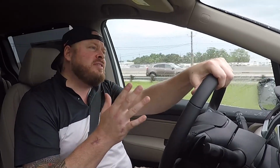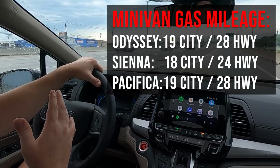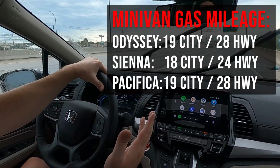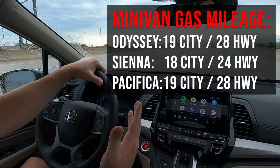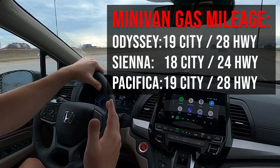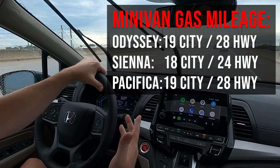Now, if I'm moving over to the Sienna, I do like that they offer an all-wheel drive model. However, you are going to give up some of that gas mileage. Right now, what I'll do is I'll throw up on the screen what the gas mileage is for the Honda, but also competing against Toyota and the Chrysler Pacifica. Now, there's a lot of trims here and a lot of options, whether it be all-wheel drive or a hybrid model, so there may be a couple things popping up on the screen, but I think this will give you a good indicator of where these vehicles live and what kind of gas mileage you can expect to get out of them.